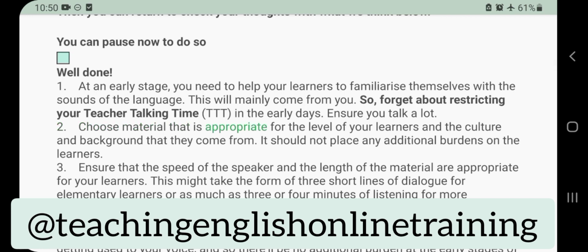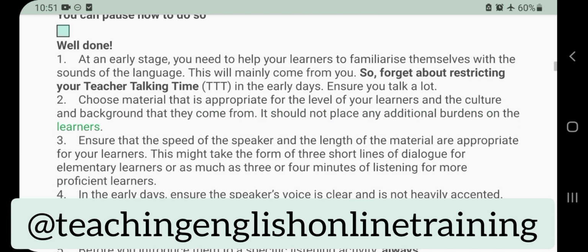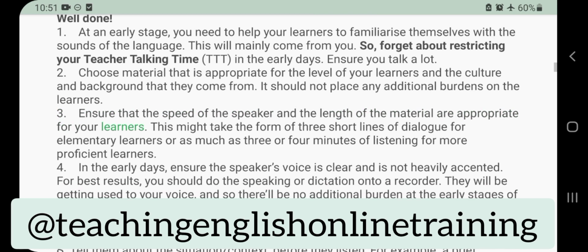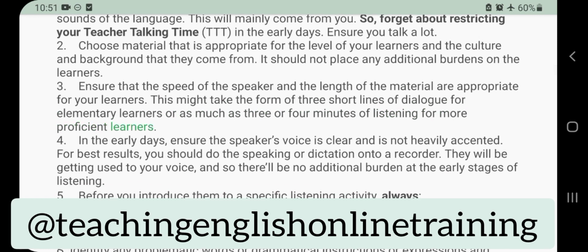Choose material that is appropriate for the level of your learners and the culture and background that they come from. It should not place any additional burdens on the learners. 3. Ensure that the speed of the speaker and the length of the material are appropriate for your learners. This might take the form of 3 short lines of dialogue for elementary learners or as much as 3 or 4 minutes of listening for more proficient learners.